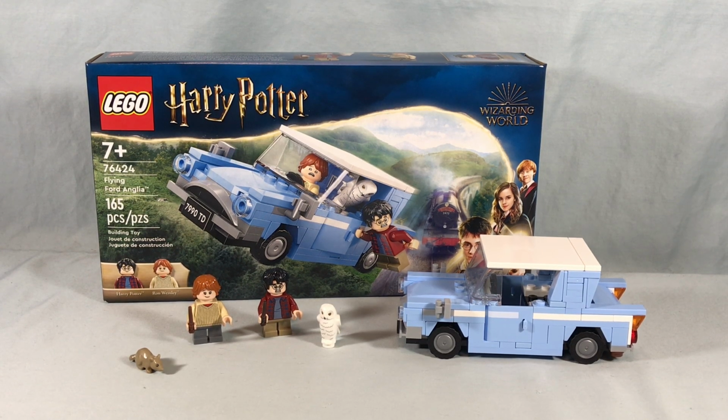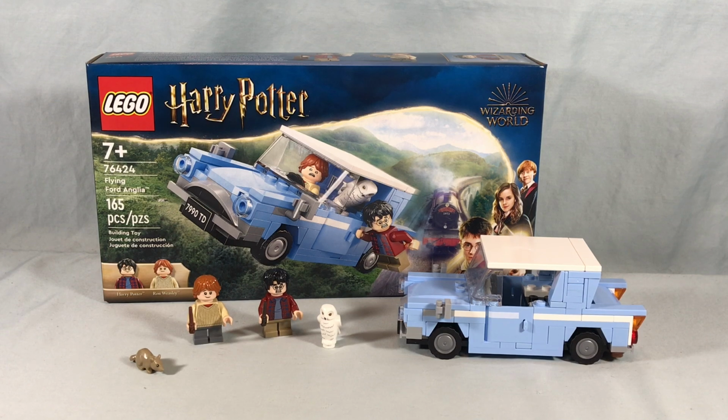But yeah, so we have just this very basic, tiny little set, something that's kind of nice, at the lowest price point I think they can offer. Now this is, I think, the 5th version of the Ford Anglia, and I'll talk about that a little bit later on. But this is just kind of a nice basic little price point set. If you wanted to just have something tiny on your shelf or your desk, it could work well for that. But it's not too terribly different from some of the recent ones we've seen, and I'll get into that a little bit later on as well.